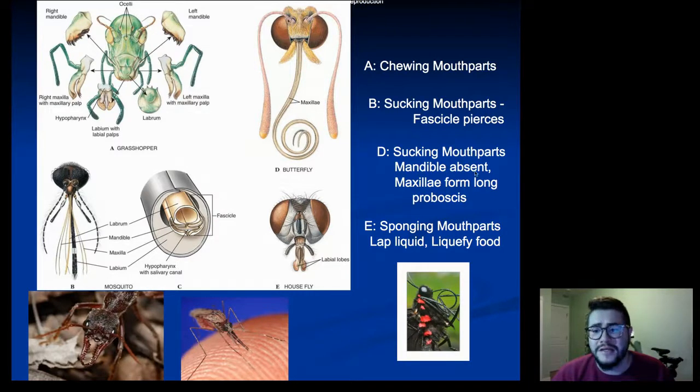D is also a sucking mouth part, but they don't have a mandible. Instead, they form what's called a proboscis here. This generally you see in butterflies. And then E, like we see in flies, is called a sponging mouth part, which laps up liquid and helps to liquefy food.